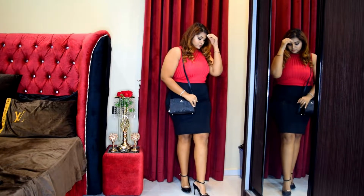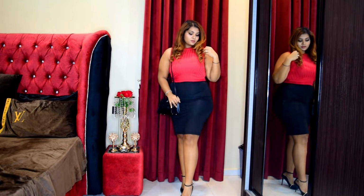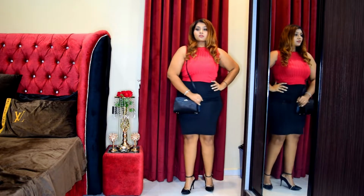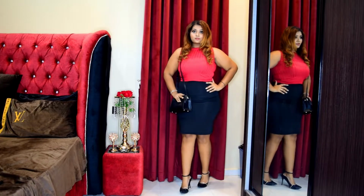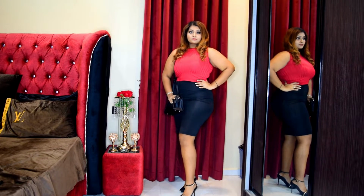For this look, I've paired a red halter neck crop top on top of the bodycon dress. Just because my bodycon is halter neck, I could only use high neck tops, but if you use a spaghetti strap bodycon, any crop top will do the job. I've paired a black Carolina simple sling bag with a pointed pump, which gives a very office formal kind of vibe, and they also give a very professional look as well.